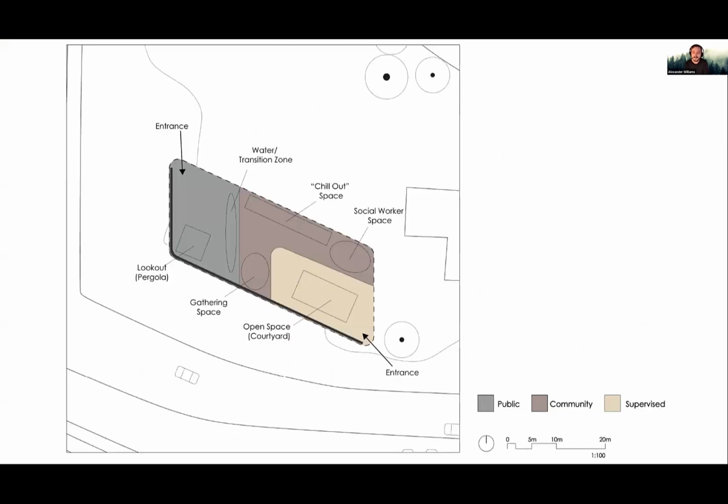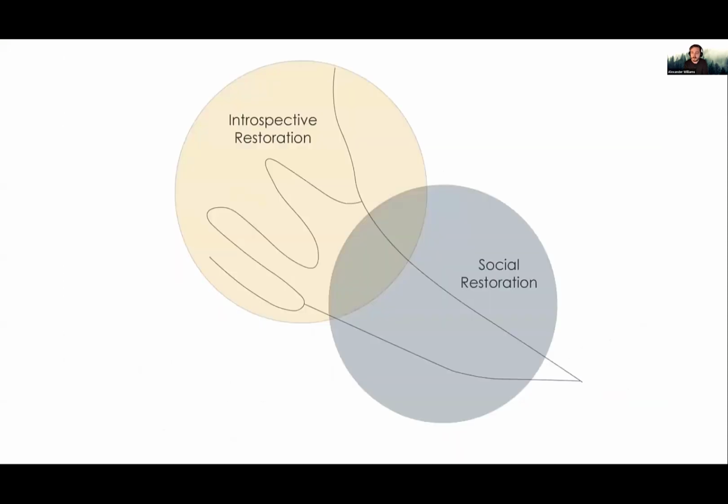Zooming out a little bit, I tried to diagram these moves. I made a wall that would block out the sound from the south and from the west, and eventually even brought this out even further and decided to design social space for social restoration and an introspective space.